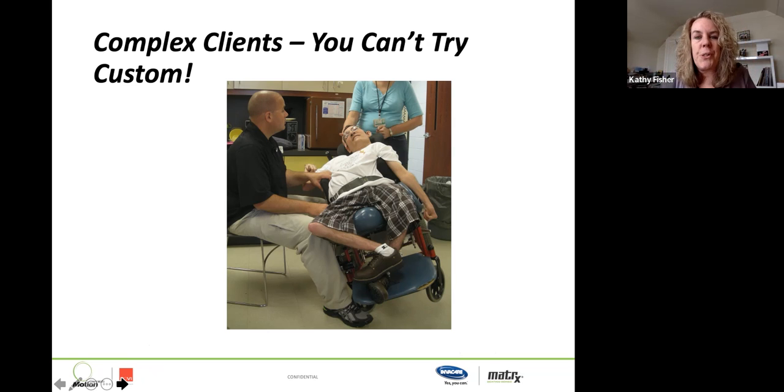We say, we're pretty sure this is going to work. We're going to get the funding. We're going to get this piece of equipment. And we're going to get the client in it when they have the proper supports to be able to understand that function.